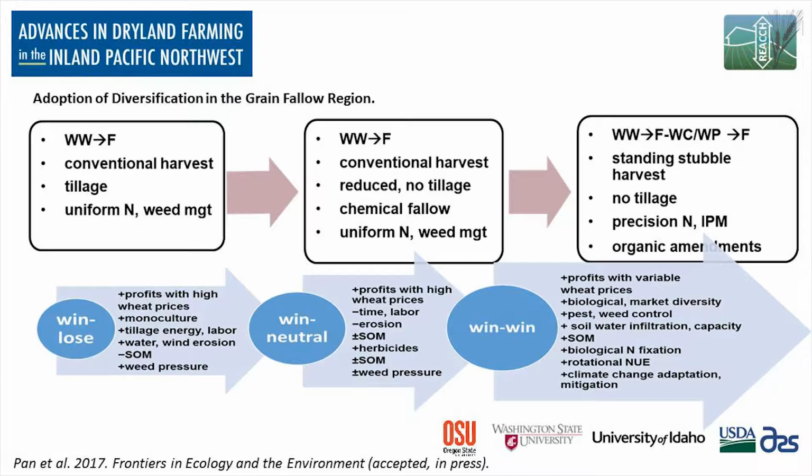And the way these are laid out is a win-lose situation where the conventional you may be making economically, but long-term sustainability is decreasing. And then your next scenario is a win-neutral scenario where you're making it economically, but you're just kind of staying stable as far as long-term sustainability. And then finally, a win-win scenario, which has good long-term sustainability and short-run economics.